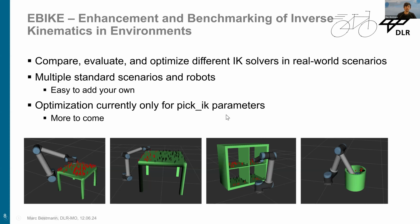The idea is that it helps you to compare, evaluate, and optimize IK solvers in different environments. We have some standard scenarios here: a normal-sized small table, an IKEA Kallax shelf, and some barrels.